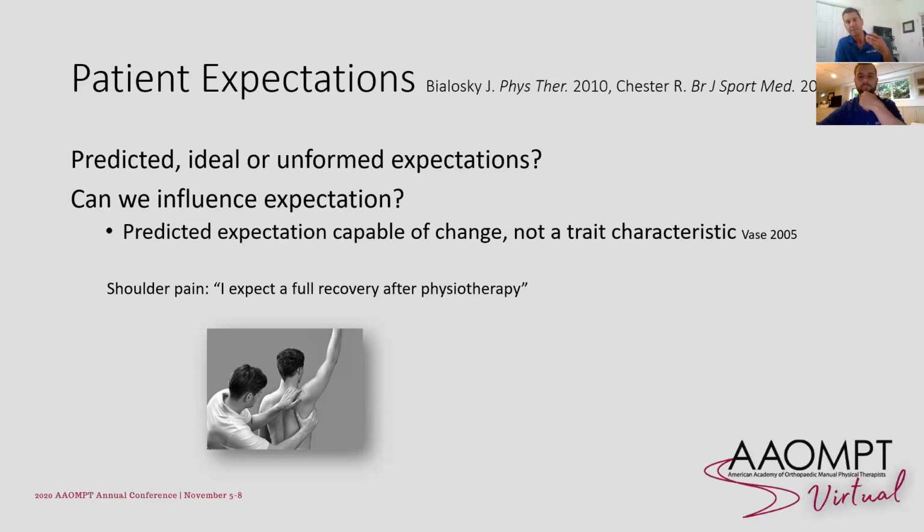These are very fluid, very moldable concepts. The patient doesn't come in with one specific expectation, like, "I don't think I'm going to get better," or "I think I need therapeutic ultrasound. That's the only thing that's going to help me," right? That can actually change and evolve through the conversation that we have with them. And I think that's a really important thing to always consider.